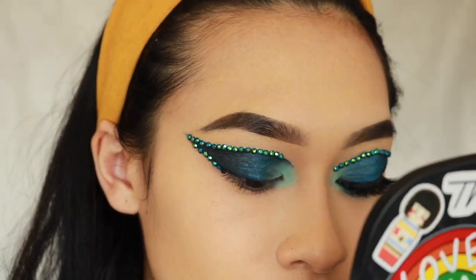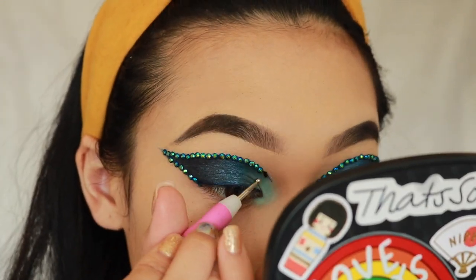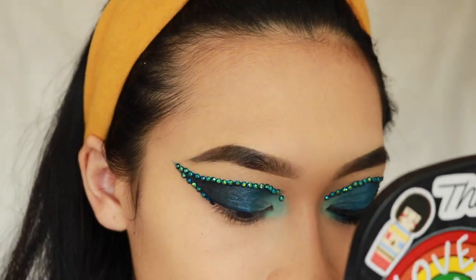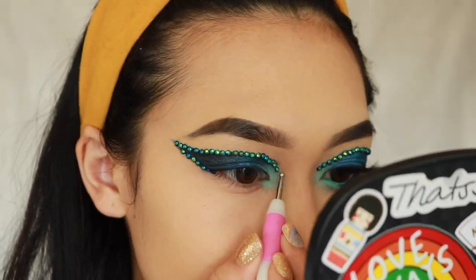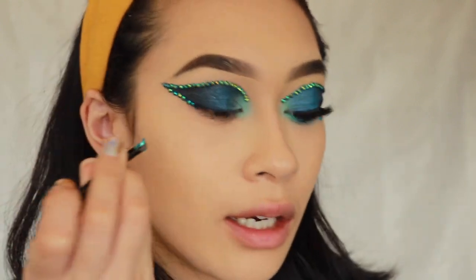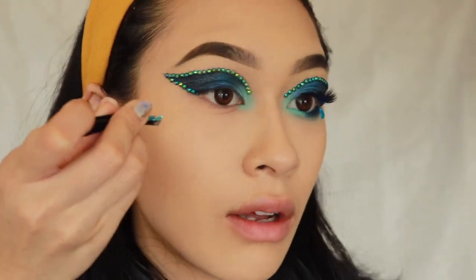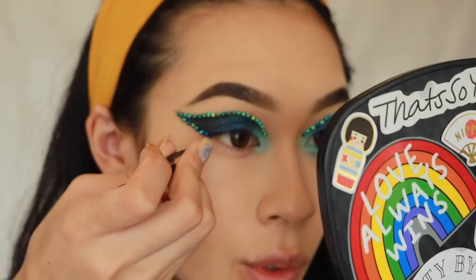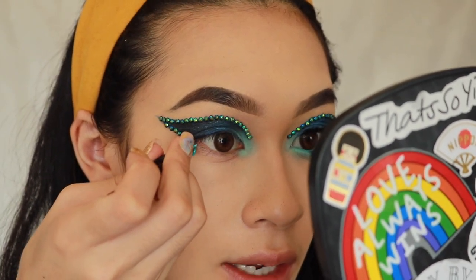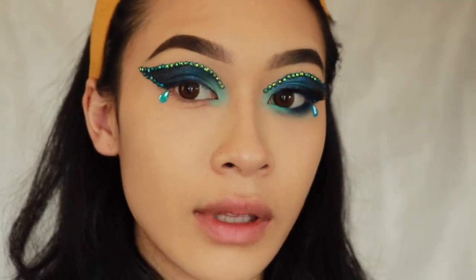The gems are finally on. They took forever. Now I'm going to go ahead and use the gems that were in the little kit. Now I'm going to use the blue ones here, and I am going to take my little tweezer and just slide it off so that the adhesive side is still on the back. And I'm going to apply this right on the outer corner right here, and it should just stick without any extra adhesive.